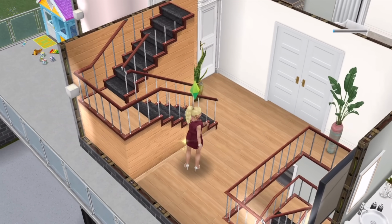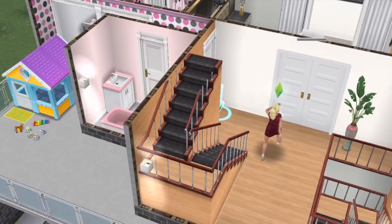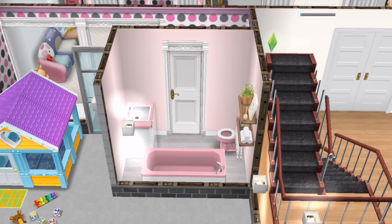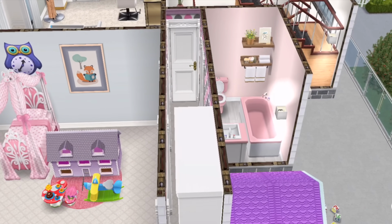There's a couple of doors, one to the master room and one right here to the nursery. One of my favorite rooms. Well, this is an ensuite nursery. Think about that. It's a grand estate. So that bathroom is just cute.